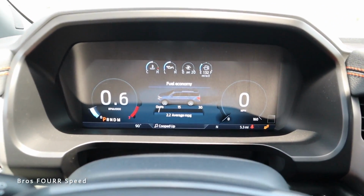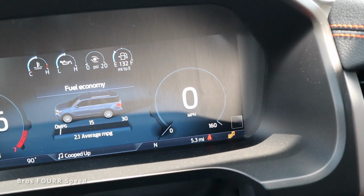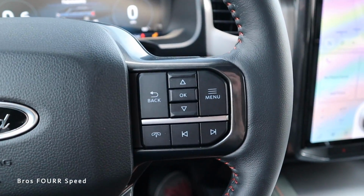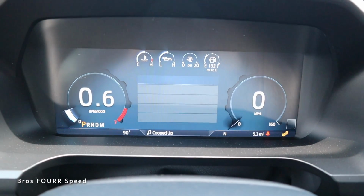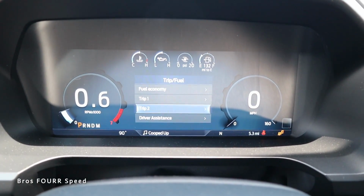Taking a look at the gauge cluster now, this is a full LCD screen with your tachometer on the left and the speedometer to the right. There's a few engine vitals up top, and then in the center you can configure that using the buttons on the right side of the steering wheel. If I scroll down through this menu, you can see a few things for trip information. If I hit the back button now, you can go all the way back to your main screen and see more things like trip information right here.